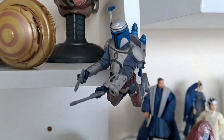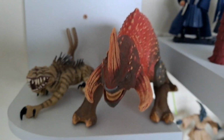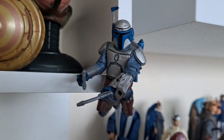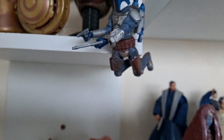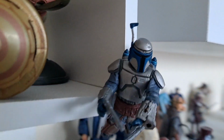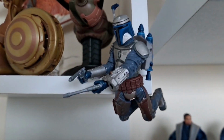Speaking of Jango, I forgot to mention him before. Just above the Acklay, not the Acklay, God, the Reek and the Nexu, I've got this Jango here. That's the one that has the head that comes off. And I love it. He's just in flight, man. He's not even stuck on there. I've got it so that he hooks on, and with the way the gravity is and his legs kinking up like that, it keeps him in one fixed position. Love it.